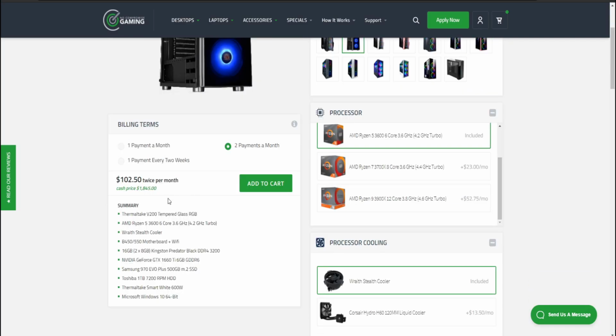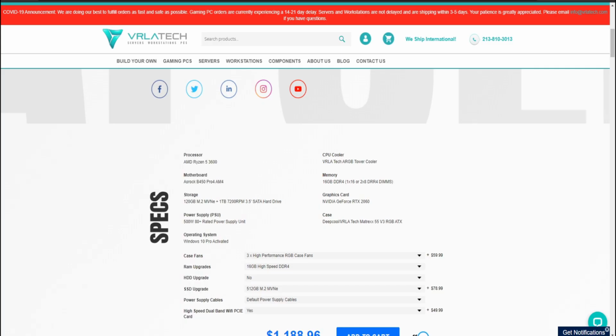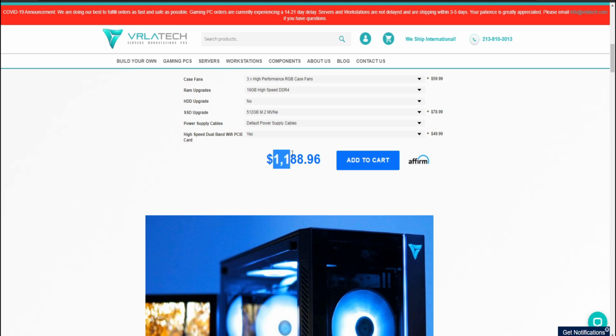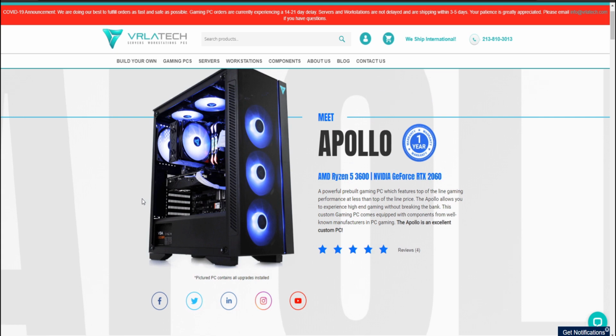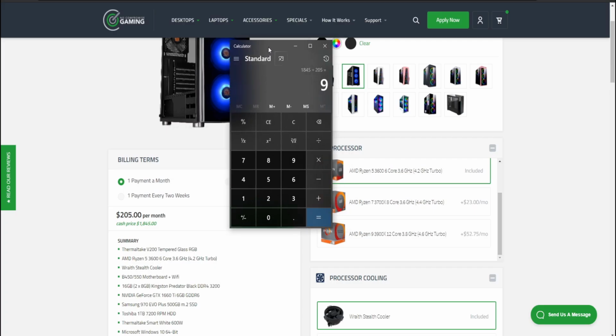And I'm like, holy crap, look at that price difference. You're looking at a $1,900 gaming PC versus a $1,200 gaming PC. That's a $700 difference. And I just think that it's dumb. I think that this is a dumb kind of market that they're trying to get into. So guys, this is why I think it's really stupid.